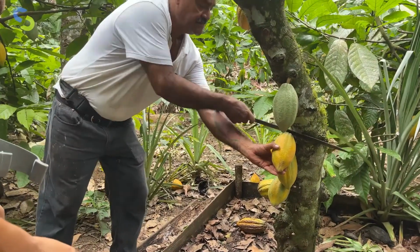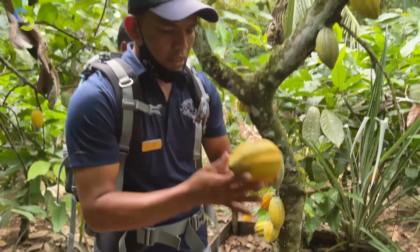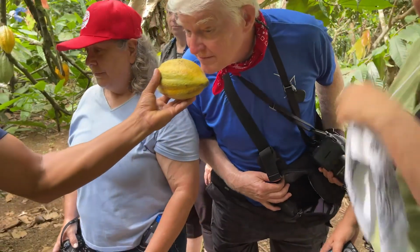Germán's farm is full of hundreds of cacao trees, which are really incredible. The cacao pods can be found all up and down the tree trunk and branches, and they're almost always in various stages of growth.